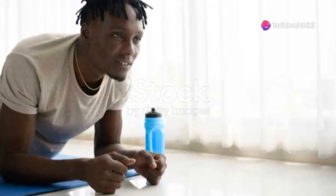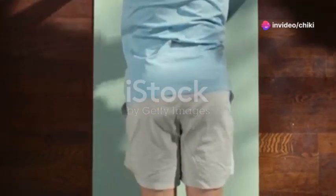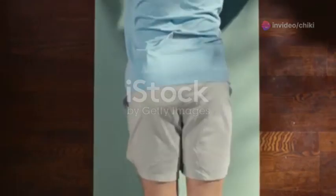Pistol squats. These are single leg squats that really test your balance and lower body strength. They're tough but incredibly effective for building unilateral strength and stability.